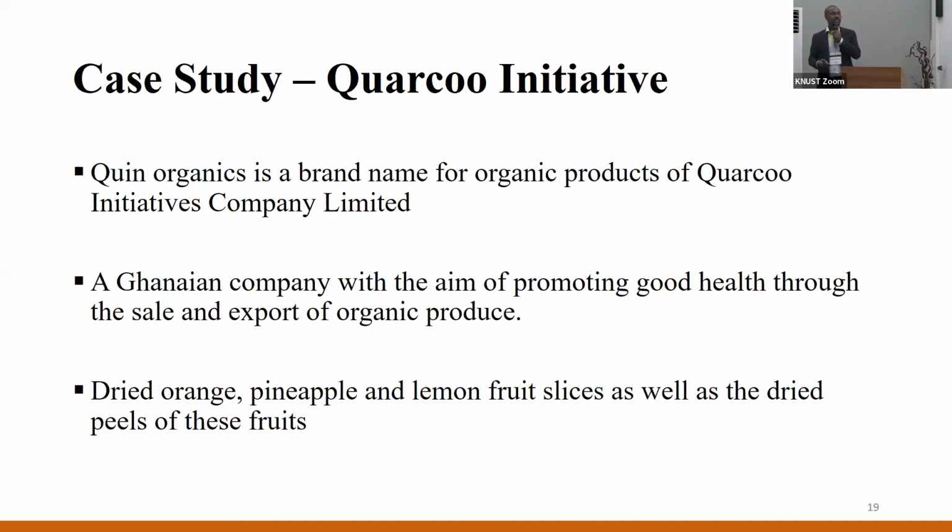It's a Ghanaian company with the aim of promoting good health. Currently, they are into dried mango, orange, pineapple, and lemon fruits, as well as the dried peels. I'm told the dried peels are used in insecticides. These are some of their products.